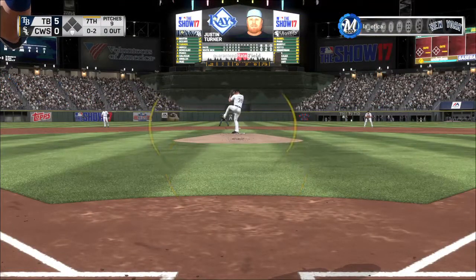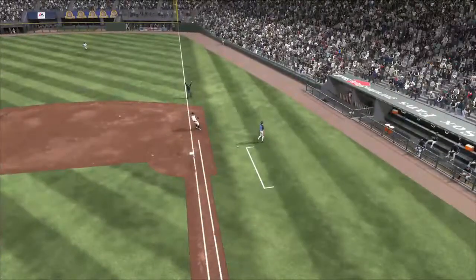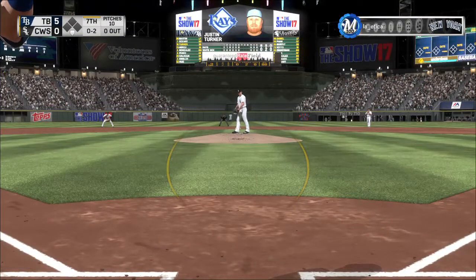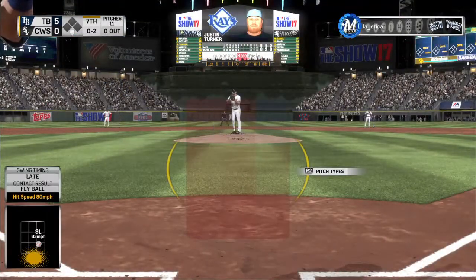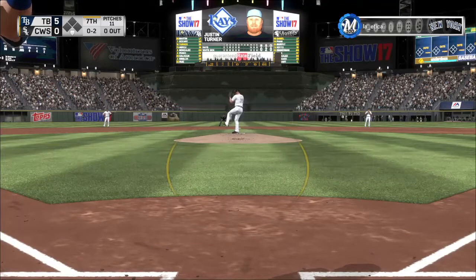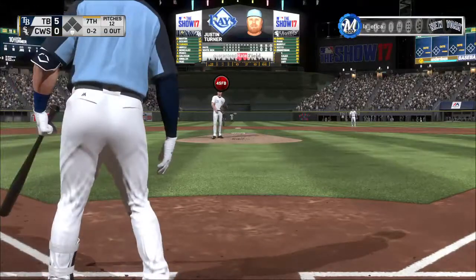Here's another 0-2. And he fights him off here to foul this one over toward the right side, and it'll remain 0-2. This has turned into quite an at-bat. That's 5 foul balls. He's seeing a lot of pitches. Just staying alive, putting together a really good at-bat here. Just hung in there on that one.